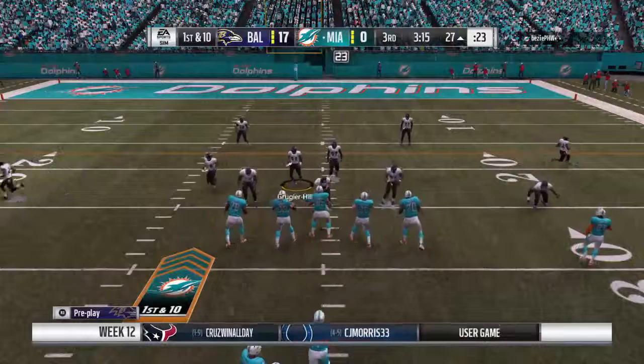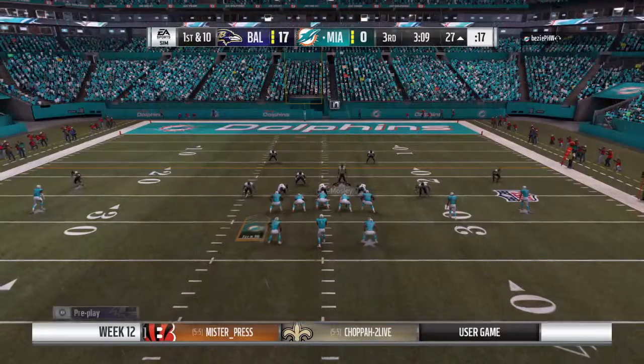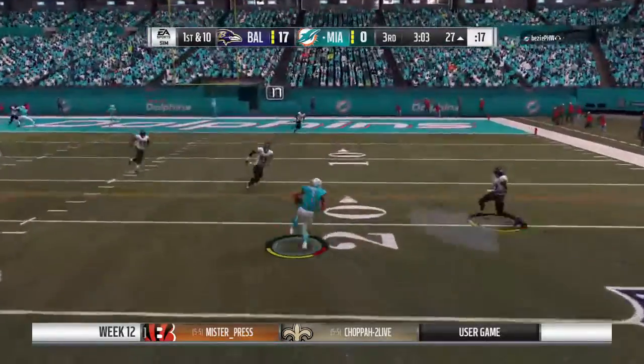2nd and 2 is prime time for a little bit of a gamble, isn't it? Open up the playbook, go play action, toss that bad boy deep. But in this situation, go ahead and give it to your back. Let him pick up a first down. Keep the sticks moving. Flush to his right.